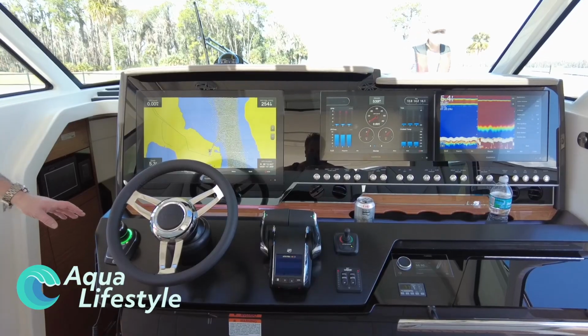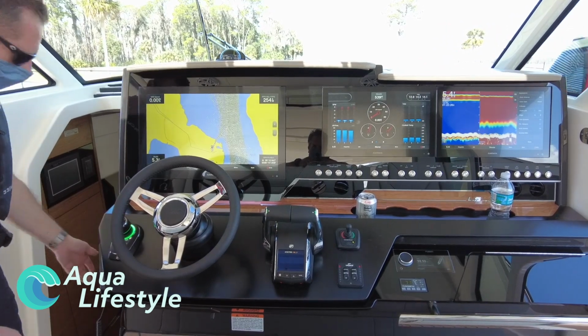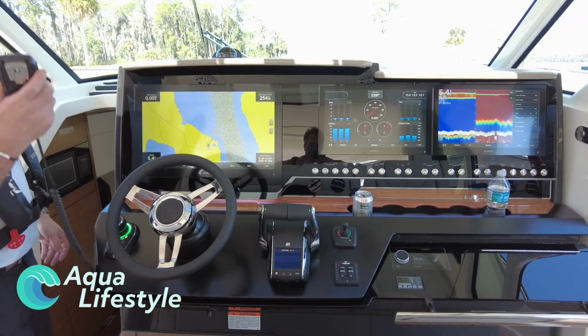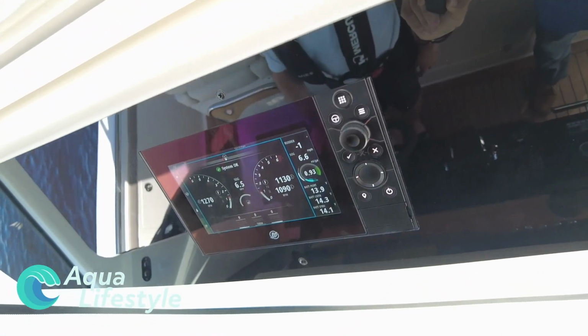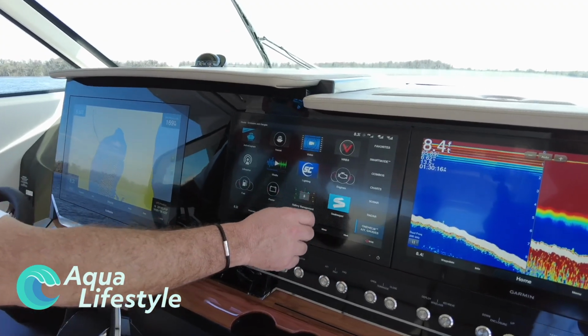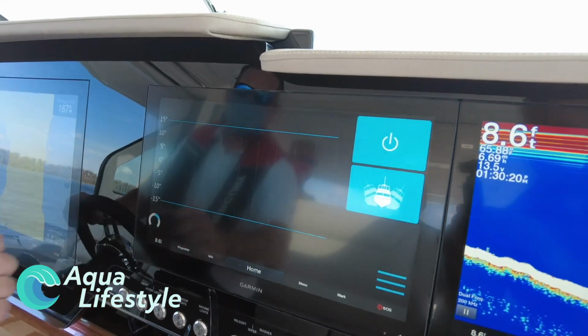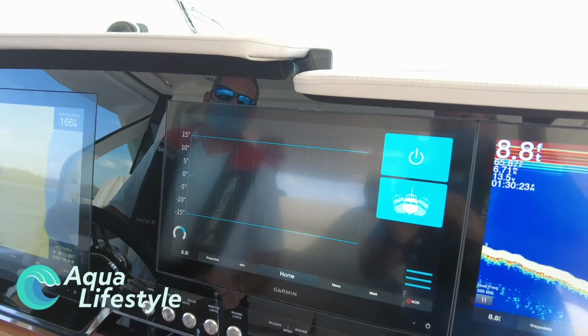It does. Mercury's new engine controls were not the only impressive thing in this very well-appointed helm. There were triple large-screen Garmin displays, along with a Mercury vessel view overhead. Other amenities on this powerful but luxurious yacht include a Seakeeper stabilizer system. So whether stable or flat out, this yacht is impressive.